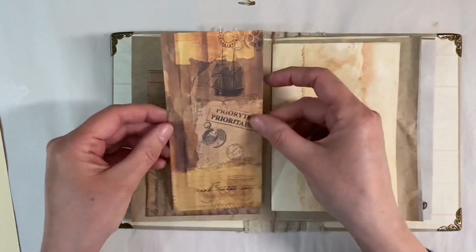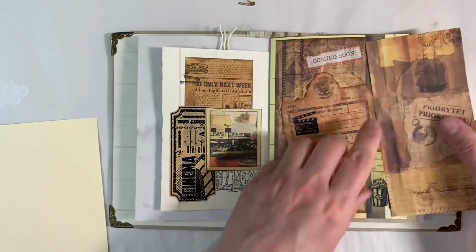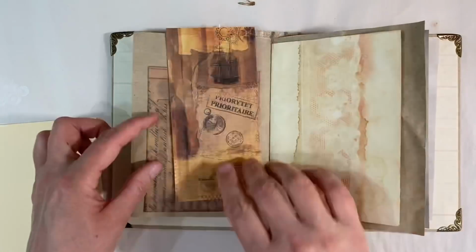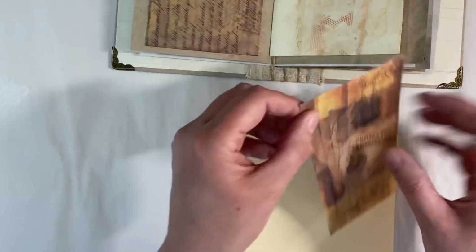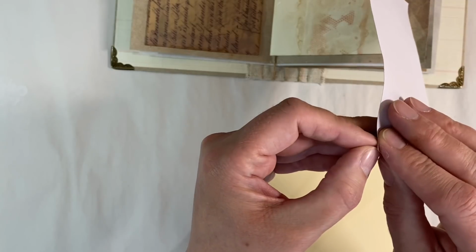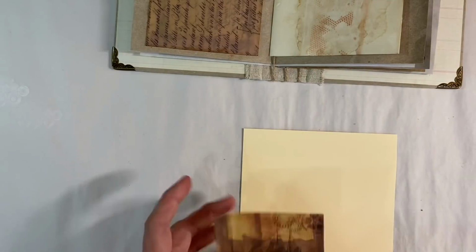Now I've decided I want to make a tag to go inside of here as well. This is the other side of the scrapbooking paper that came off here. So I want to use that because, colour-wise, it goes really well. Of course, this is sticky back, so I'm just going to glue it down onto a piece of thin cream cardstock, which is just a scrap that I had on hand.